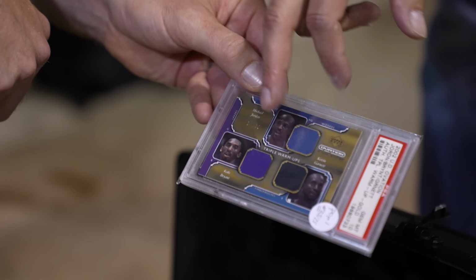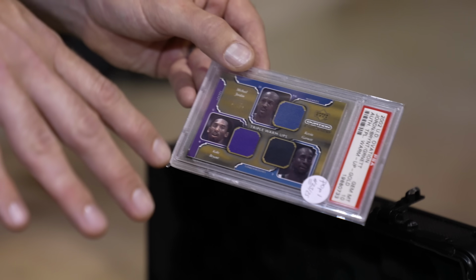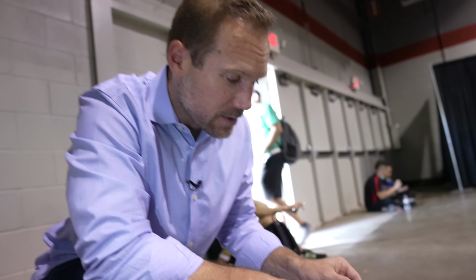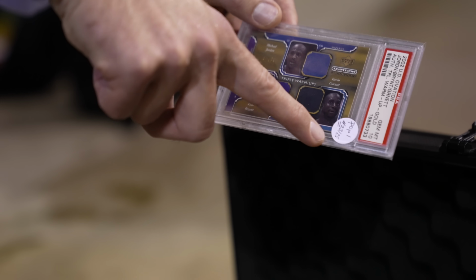That's at 25. Kobe, Jordan, 23 out of 25. Are those game used? Yeah. Okay, so anytime you see game-used Michael Jordan and Kobe, plus Kevin Garnett thrown in for extra value on the same card, these cards are really popular in the hobby. People love game-worn stuff, and to get Jordan and Kobe and Garnett on the same card, Pop 1, PSA 10, and by the way, card number 23 out of 25, that is an incredible card.